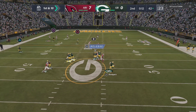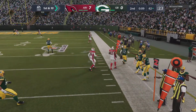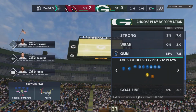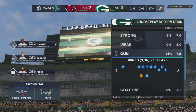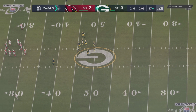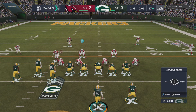Throwing on first down is Rodgers. And he'll go out of bounds after taking it a little further down inside the 40. He'll get 5 out of the scramble. It's second down. The 37-yard line. A gain of 5 brings up second and 5. Here's second and 5 now from the 37.